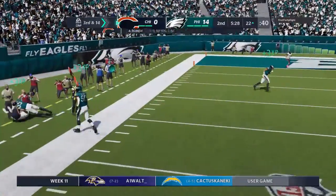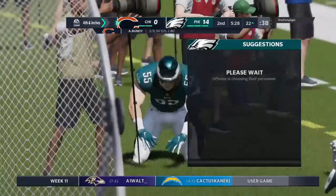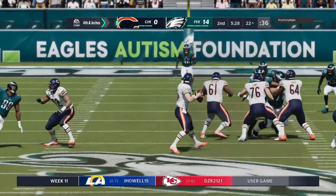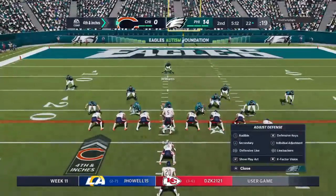This one complete to Christian Kirk. He's going to go out of bounds, but he takes this one down just shy of the 20. It'll be a pickup of 14, but they're still a little bit short as it brings up 4th.